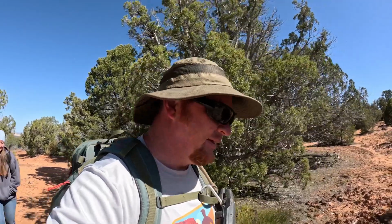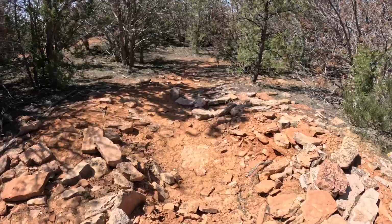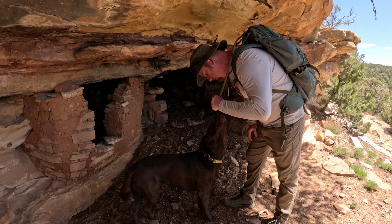We decided that we'd take off a little bit earlier and head out on this little quick trip, see if we can find what we're looking for. And then when I get back, I will go ahead and finish up the project I was working on. So we're gonna head through the trees here a little bit, and then we should come across a surface site out here, and then an Anasazi ruin, and maybe even a second Anasazi ruin. We'll see.